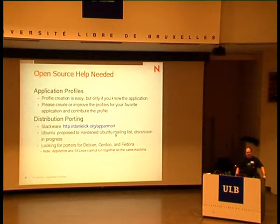I've been talking to the hardened Ubuntu project. They seem very interested in our building packages. And I'm explicitly interested in porters. I don't have any yet for Debian, Gentoo, and Fedora. If you want to port AppArmor to those platforms, please see me after the talk.